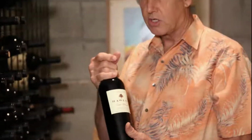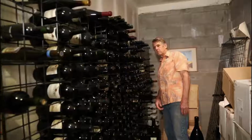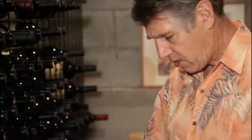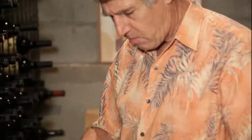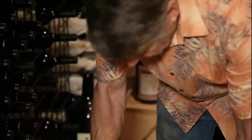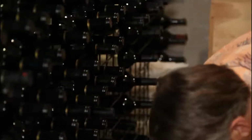I've got some 2011 Estate Meritage. Should be drinking really awesome right now. Certainly could sit in the bottle for another 10 or longer if you wanted to, but I'll bet it's tasting really good and it'll be a fun wine to taste. What else have we got here? Here's a 2012 Estate Meritage, another really awesome wine, one of my favorite wines to drink, quite honestly. So let's taste that along with the 11 and see how they compare.